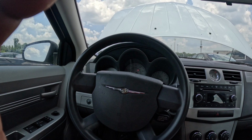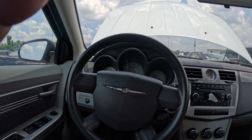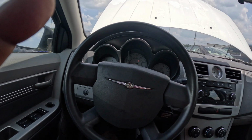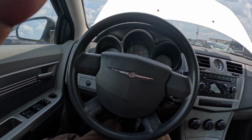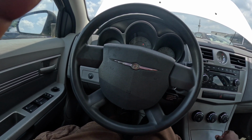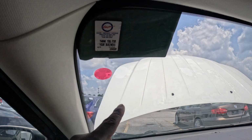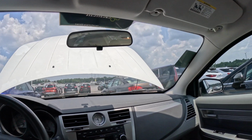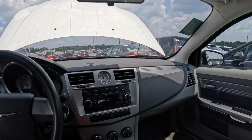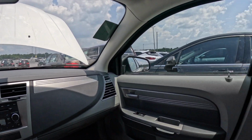Let's go ahead and put it in good. I think it's ready to go, y'all. I could be wrong, but it says the next time they need to service the oil is at 104,000 miles, so whoever owned it must have cared enough about it to change the oil. But yeah, let me look through this thing a little bit more, y'all.